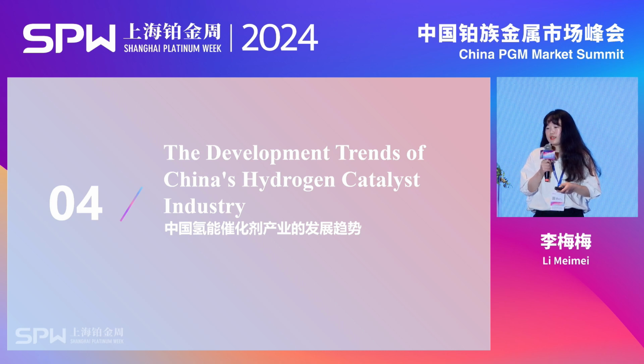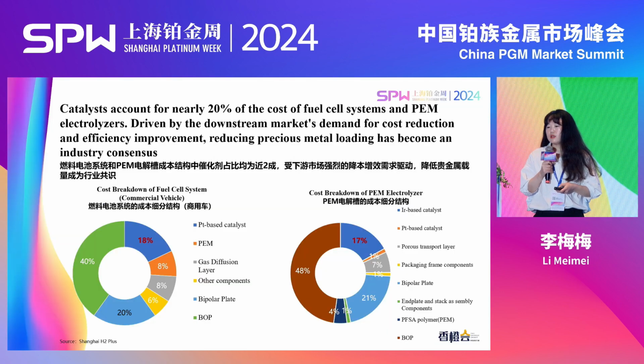Lastly, let's have a look at the trend of China's hydrogen catalyst market. By now, we can see the fuel cell price reduced from 20,000 per kW to 2,000, and it is estimated that by 2030 the fuel cell system price will be as low as 500 RMB per kilowatt. In PAM electrolyzer, we can clearly see that the cost is decreasing hugely. From 2010 it dropped from 100 to 1,000, and by 2030 the PAM electrolyzer cost will drop to 2,000 RMB per kilowatt.